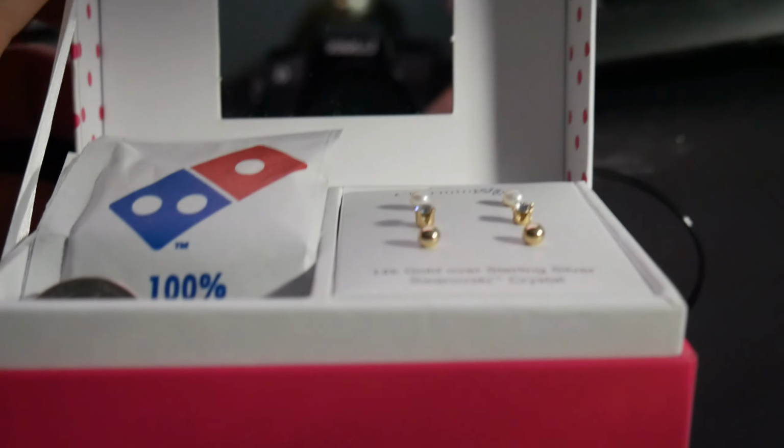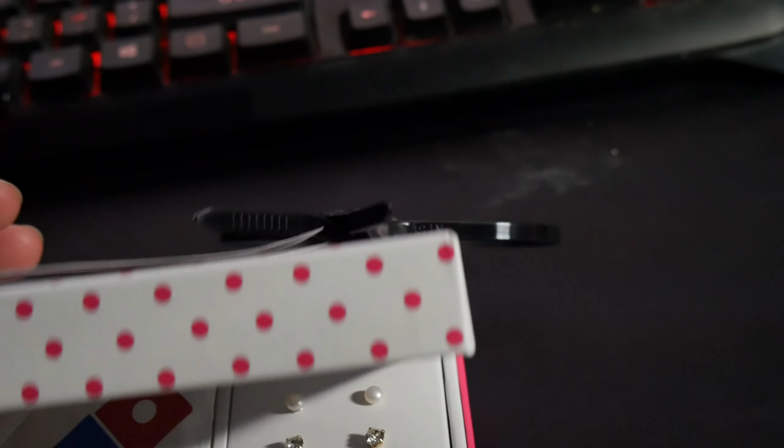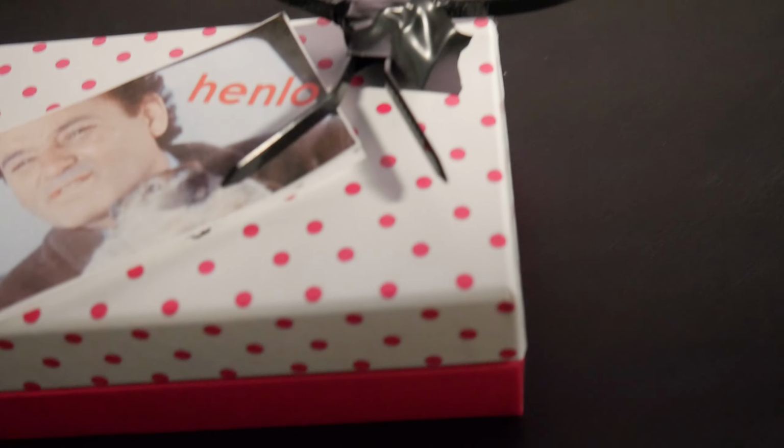Pretty camera. Okay, anyway, that's enough of that. So, good times.